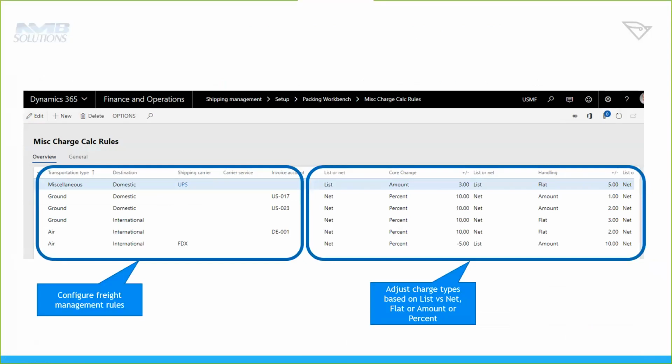It's a very detailed form; you can set it by transportation type, destination, carrier, service, or invoice account. You can also define whether you would like to charge your customers based on list price or net price. We identify multi-level charge codes, like core charges and handling, and on this screen you will also see accessorial charges or fuel surcharges. You can define up to 4 different types of charges in the system. You can mark up, mark down, and do so based on percentages, flat rate, or an amount.